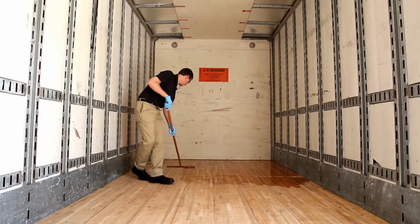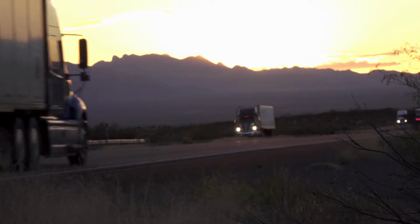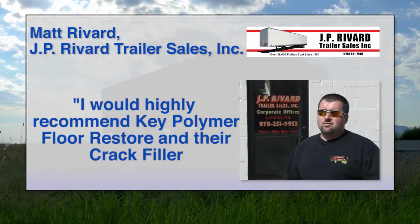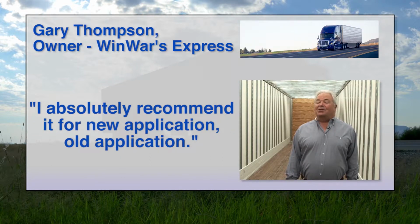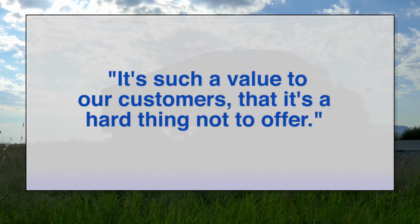Key transportation products excel because they are engineered to stand up to the hard-working conditions of freight transportation. I would highly recommend Key Polymer Floor Restore and their crack filler to everybody that's out there, whether they're dealers or end users. I absolutely recommend it for new application, old application. It's all pluses. Floor Restore has pleased me so much, and I had such great results with it. Such a value to our customers that it's a hard thing not to offer.